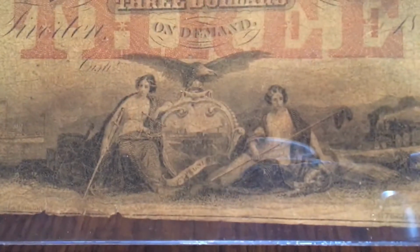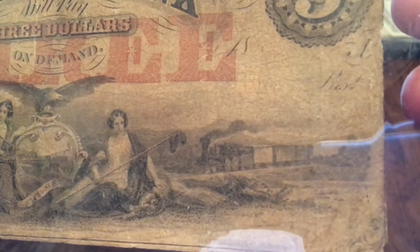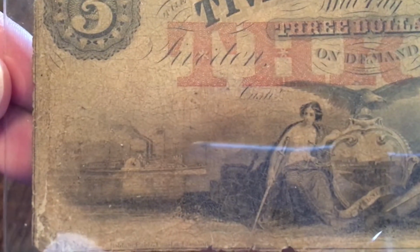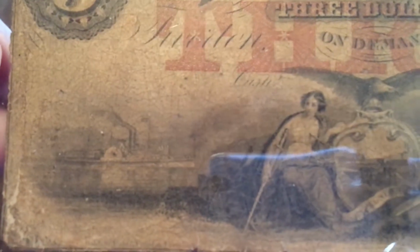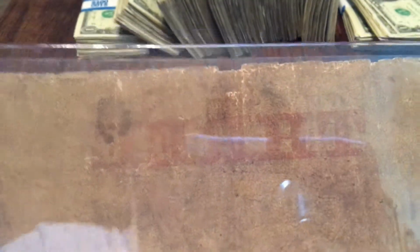Let's take a look at some of the engravings on here. Like I said, it is from 1856. It is not the greatest shape, but it is the only $3 bill that I own. You can see the train there. Go back on the other side. Looks like there's a riverboat, steamboat there. Trying to get somewhere between the glare and the actual image. I'd show you the back, but the back is just the overprint of the 3. There isn't really a design on the back. There's some kind of stain there I can't make out, but anyway.